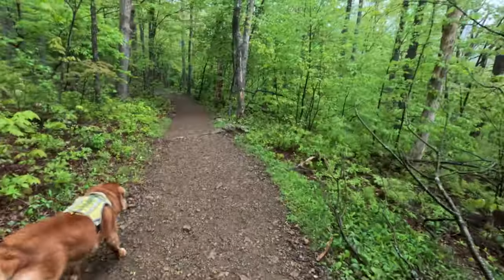There's something special about hiking in the mountains in the rain like this, absolutely beautiful. And the sound of the rain against the leaves and the trees, the sound of the birds, the smell of all the flowers blooming. The air is just so crisp, it's so perfect.